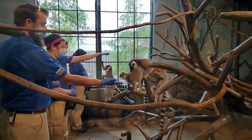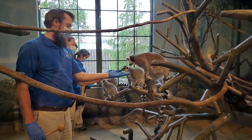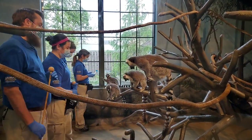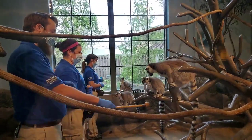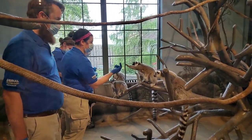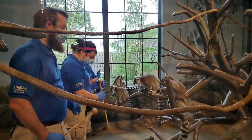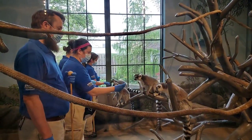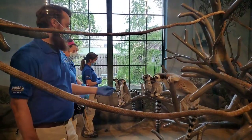So you can see the keepers, those wooden sticks that they have in their hand with the little ball on the end. We call that a target. So the target is a really important tool that we use for training. And if you watch here right in the front, the lemur is trained to touch the ball on the end of the stick with their hand. And when they do that, you'll hear the keeper say, good, which tells the lemur that they did the behavior we were asking for and that they're going to get a treat.